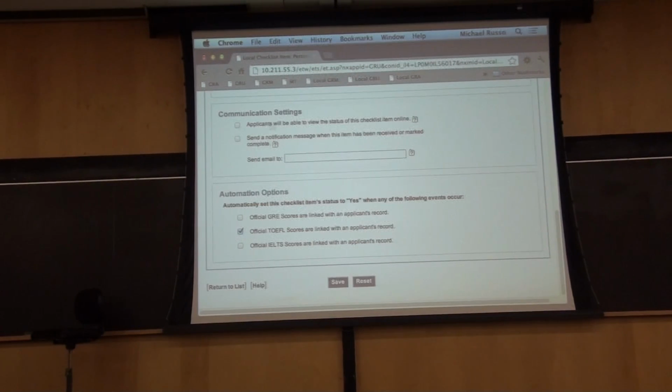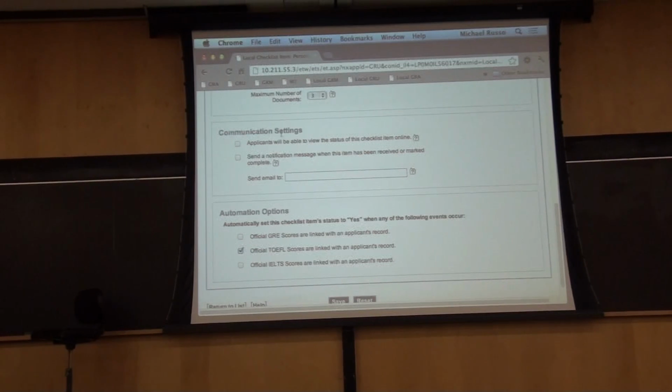Okay, and then down a bit lower, we have communication settings. Now this may be something you want to turn on or not, but if you want the applicant to be able to view the status of this particular checklist item when they log into their portal, you can check the box. That might make more sense for official documents than it does for something they already uploaded, they know the status of it. But it gives you the option here either way.